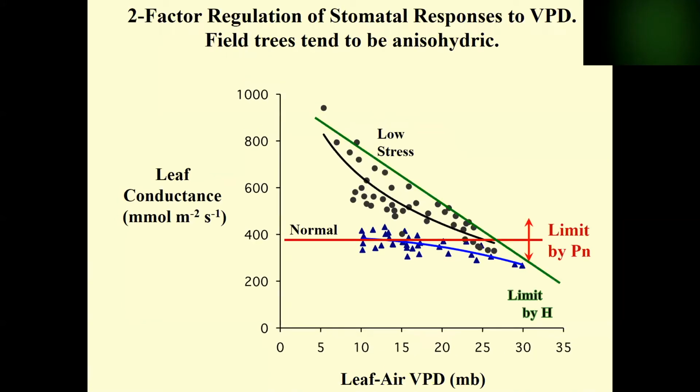The way we're interpreting that is that the green line just shows that there's a limit due to the humidity on the opening of the stomates. Perhaps the peristomal transpiration is limiting the opening, the green line. But in the field, we have a second response, and that is a limitation imposed by the coupling of the stomates to the photosynthesis.